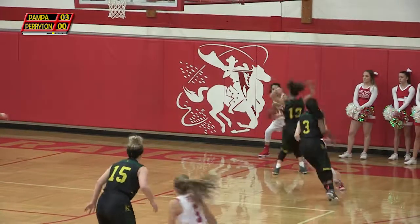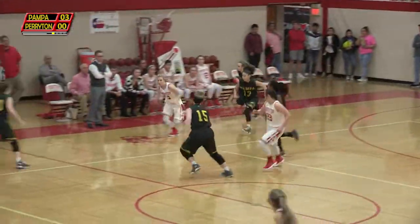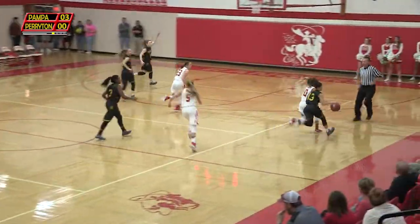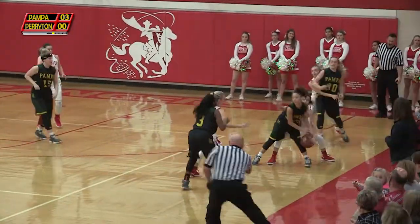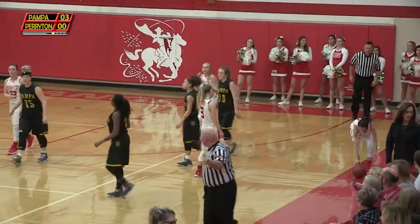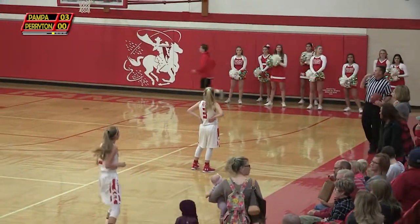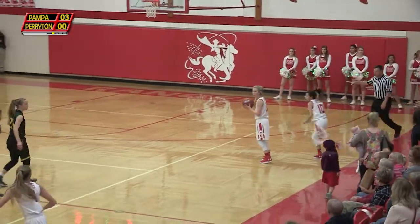3-0, Lady Harvesters in front. North with a bounce pass entry into Mosley. She'll draw the double team and dribble out of it down the sideline, trying to pass through traffic. The ball is stolen away again. Here's Terrell on the right side wing, defended there by North, loses it for a moment, and it touches the sideline. That'll be a turnover as the Rangerettes apply pressure and get a little tit for tat there to steal the ball back. Having difficulty getting it over the timeline.